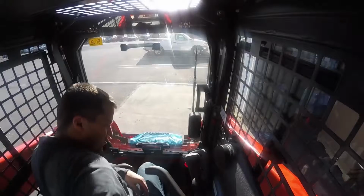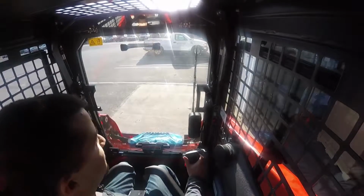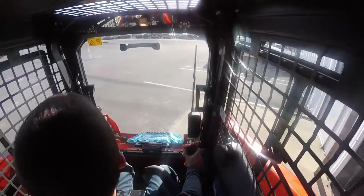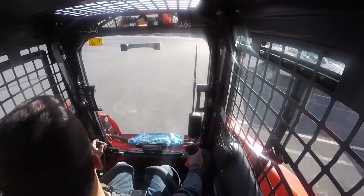So we're going to go for a quick drive here, get a sense of how this thing runs. Unfortunately, the first lot of these things that we have are all sold, so we're not able to go out and put one into the dirt today.